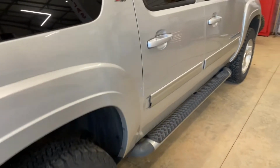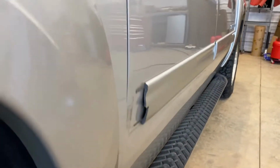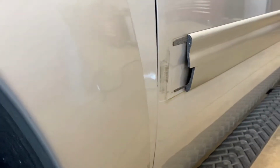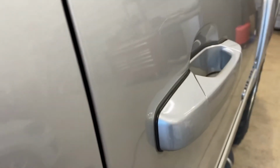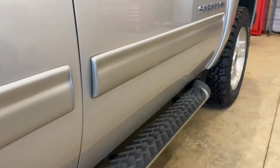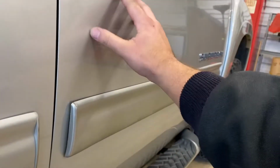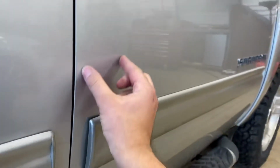All right, so here we are. The PDR guy was able to take care of 90% of it. There's still just a little bit right in through here, but with the new piece of trim on there, it won't be very noticeable. Nothing but just a little scratch left there from the antlers. And the big, really bad dent is just about perfect. So, all the way from here to about here was in, and then this back edge was actually out.